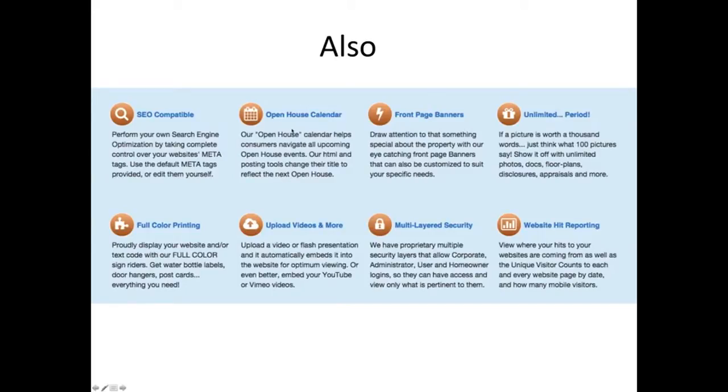Open house calculator, open house calendar. If you are doing an open house, you would go in and check this little box saying that you're doing an open house Sunday from 2 to 4, and then anytime somebody visited, it would have an open house tab, and the little guy would walk out on the website saying, hey, did you notice we're having an open house? So it does that automatically for you.